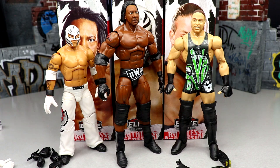Leave me your thoughts on the Ruthless Aggression wave down in the comment section below. Is this a wave that you've been enjoying? Have you been kind of bland by it? Did you grow up in the Ruthless Aggression era? Anything late Attitude era through the Ruthless Aggression era is my money zone. So any figure they put in this wave, I'm going to be all in on. So that's kind of why I want a mock set and a loose set of this line. But we'll have to see about that.